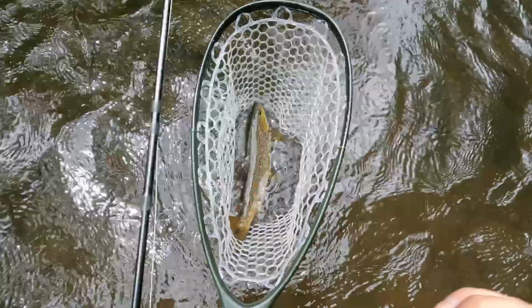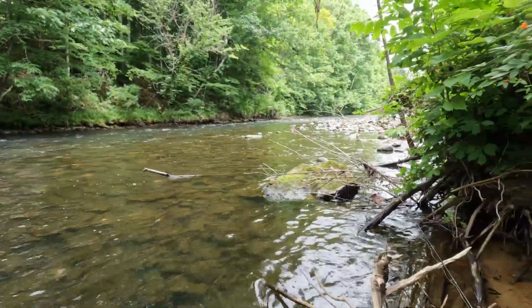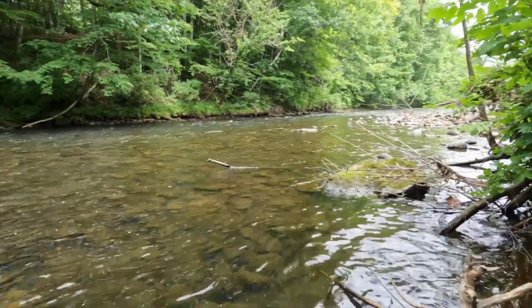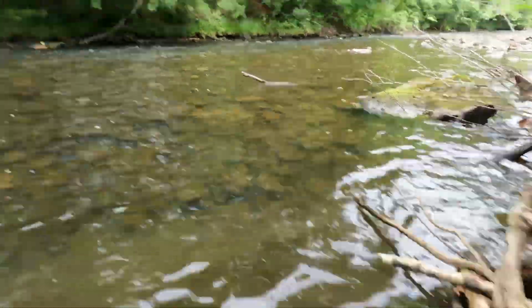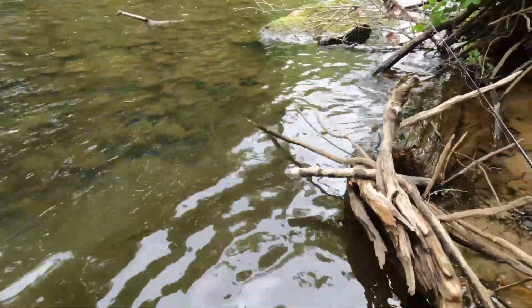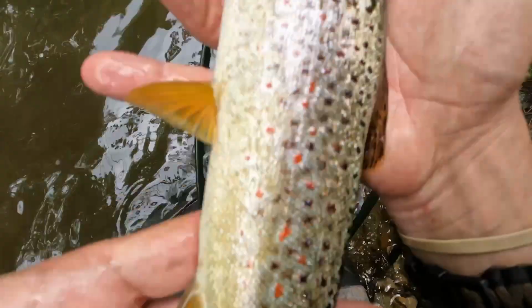Wow, that's wonderful. So let's get the hook out of him, take a look at him. That's a great fish. So although there are genuinely 20-inch plus fish in the Battenkill River, wild browns, we're very happy with this. And by we, I just mean myself, no one's here. This is a solid 10, 11, maybe 12-inch wild brown. We're gonna get him right out of here. Beautiful fish.